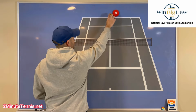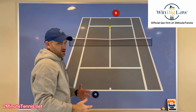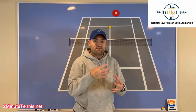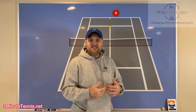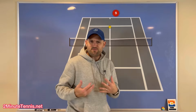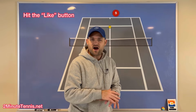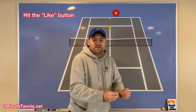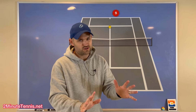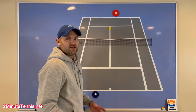So let's say the server serves and the returner hits the return, but it's short. What I typically see with recreational tennis players all around the world when they send me videos of their matches for me to analyze for them is this short ball is squandered because it's early on in the point and people think, well, I'm going to work the point and get into a long rally and see if they'll miss. Think about shortening the points in your singles matches and the chances of winning actually go up as long as you're smart about it. So in this example, we've got a return that's landing inside the service line.